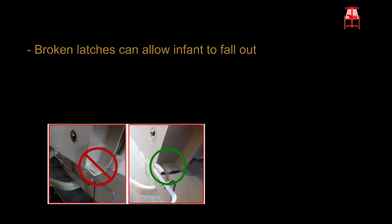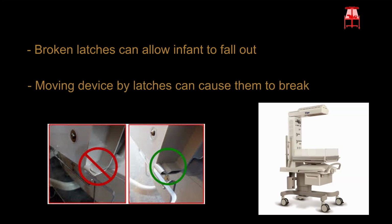Finally, there can be broken latches or trays. A broken latch or tray can allow the infant to roll out of the device and fall. This normally results from device mishandling, but can result from normal wear and tear as well. Pulling the device by the latch guards to move the device is often a cause of broken latches.